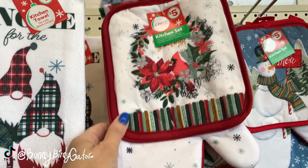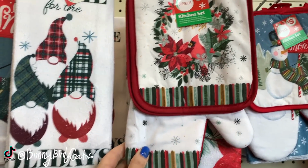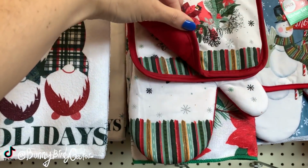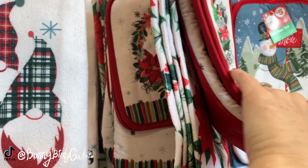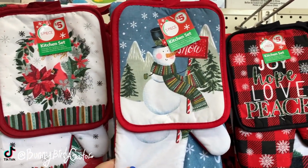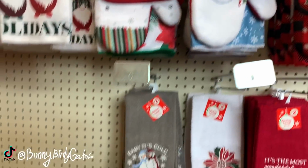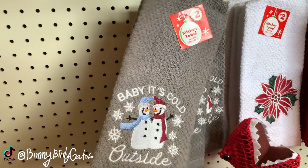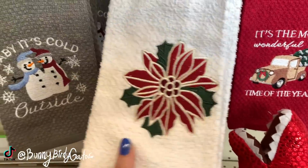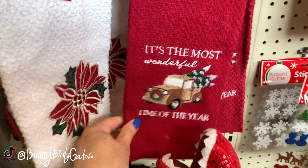And then we have a Family Dollar set. This is a 5-piece set. And you get 5 pieces, 1 oven mitt. We have 2 pot holders and 2 towels. And then over here we have another set, snowman, and another set. And then we have some $2 towels. Baby, it's cold outside. We have poinsettia, and the quality is really nice. And then we have the little red truck.